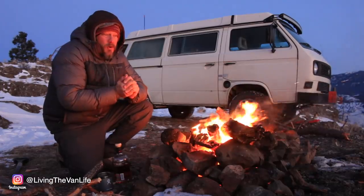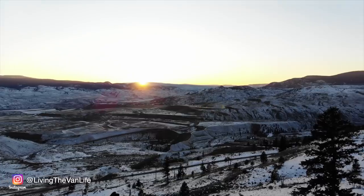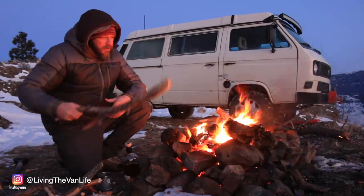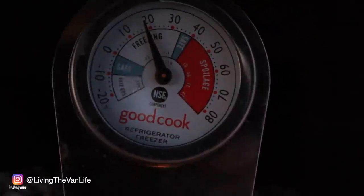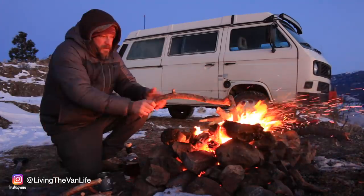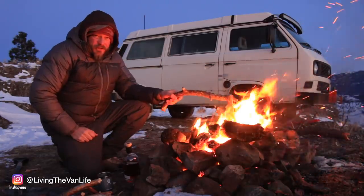This is definitely some cold weather camping right here. Got ourselves a nice fire, an amazing view. Got some good whiskey. We're just hanging out. Right now the temperature is 19 degrees Fahrenheit, which is -7 degrees Celsius. The sun just went down, so that temperature is going to continue to drop. That is for sure.